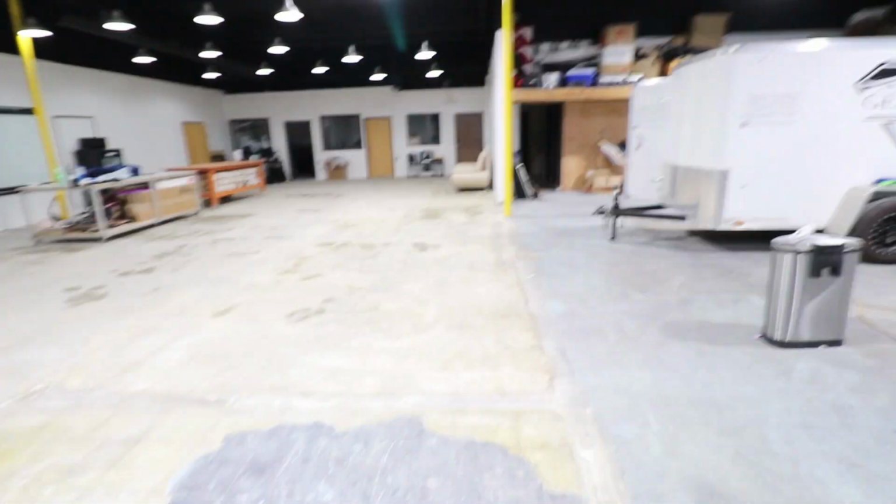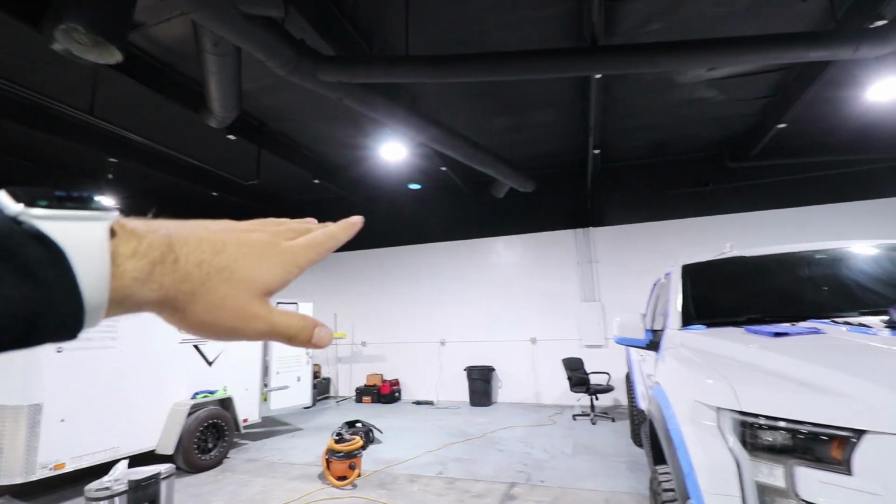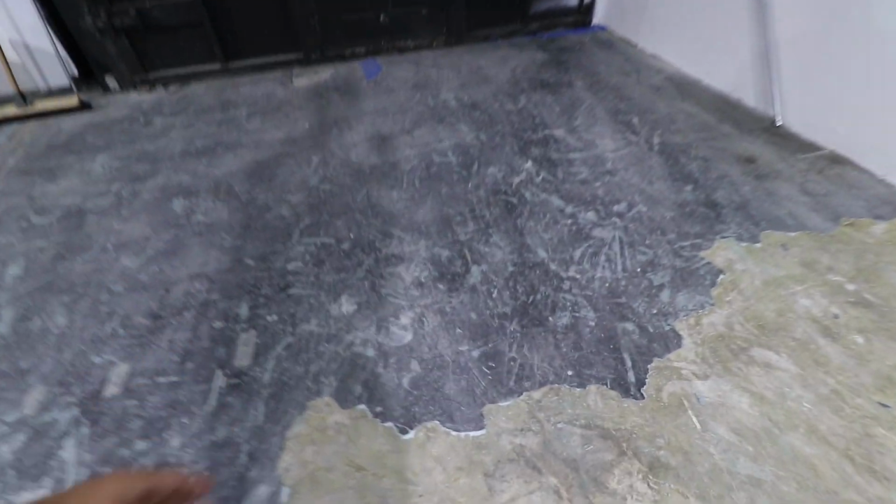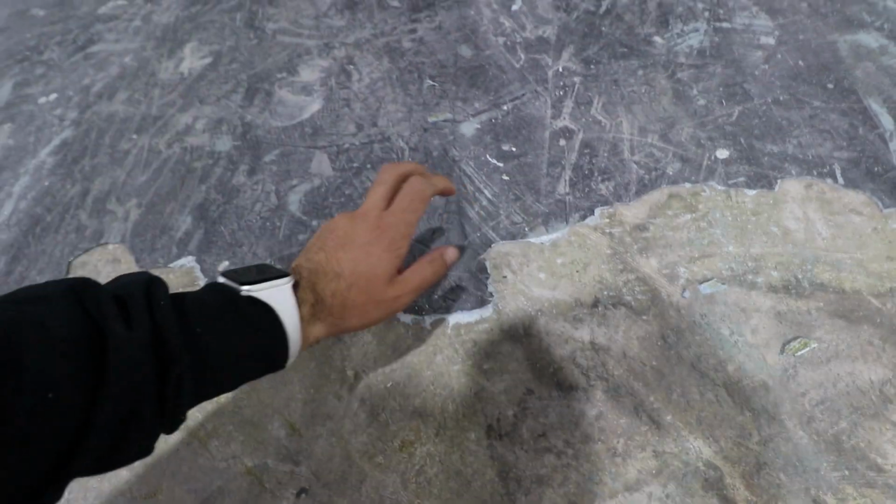And if you guys can tell from my last video, the shop looks a little bit different because it is now finally painted. We got the white walls with the black roofing. All the ceiling is painted black and the floors are torn apart now. And what we're doing is pulling up this old crappy vinyl tile, and it's just a pain. We're trying to figure out a better way to do it.